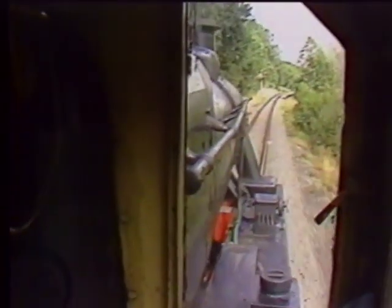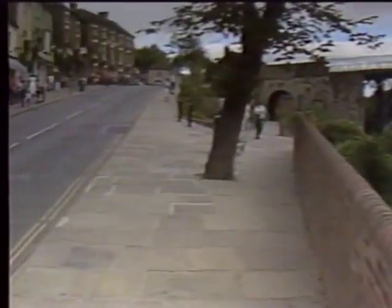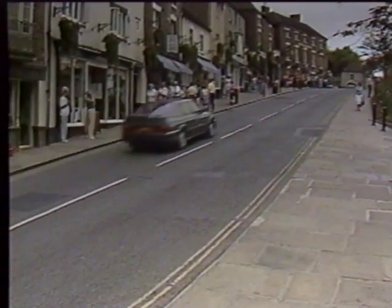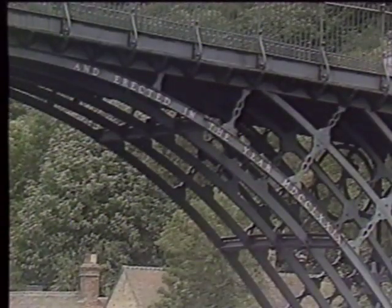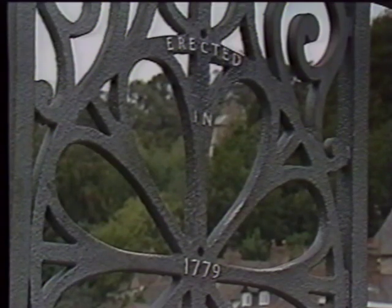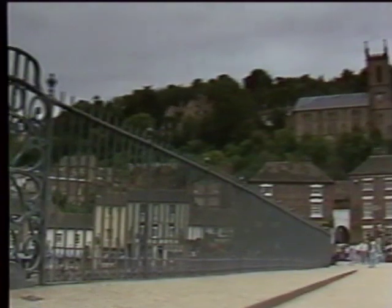Looking ahead on our adventure, we travel to Iron Bridge Gorge. At the time of its construction, the railway continued north from Bridgnorth, following the river to this now world-famous heritage site. Cast and erected in 1779, this is the first cast iron bridge in the world. It's the focal point of the gorge and has been a center of attraction for over 200 years.